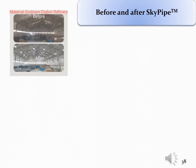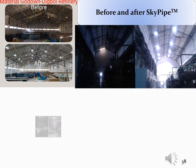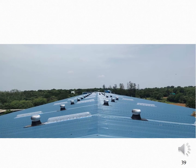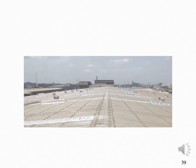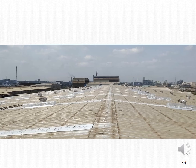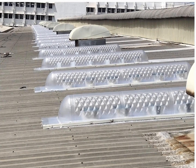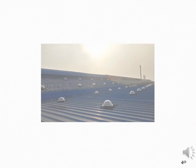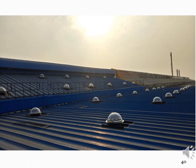Here are some real pictures of before and after installation. You can observe the difference. These are some real pictures of Brilantor installations across India. Some more real pictures of our completed projects across India.